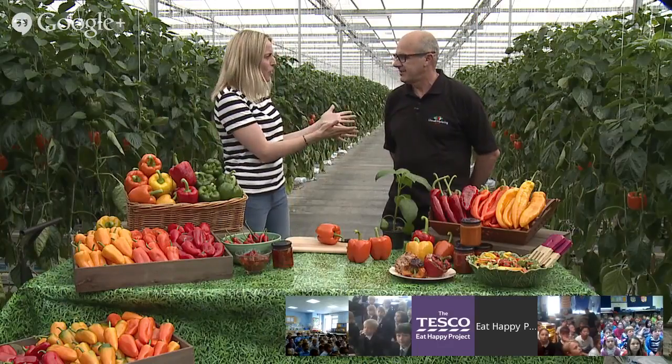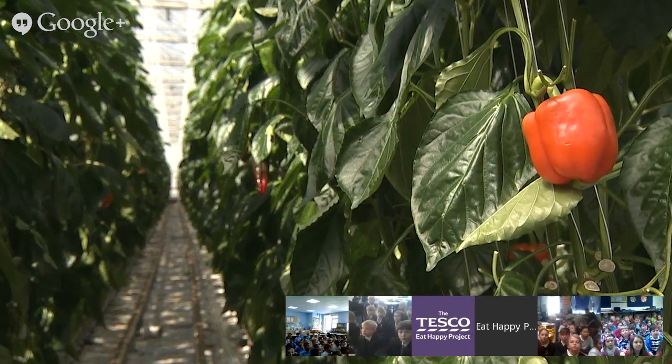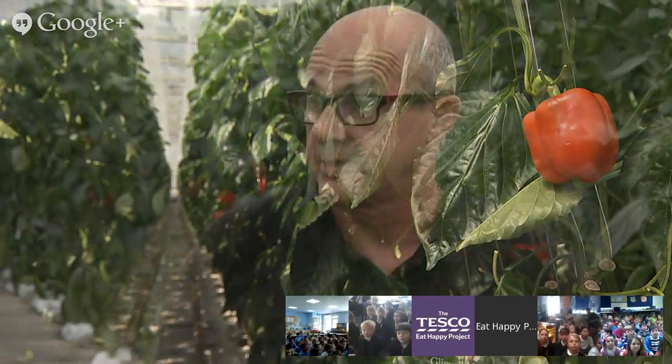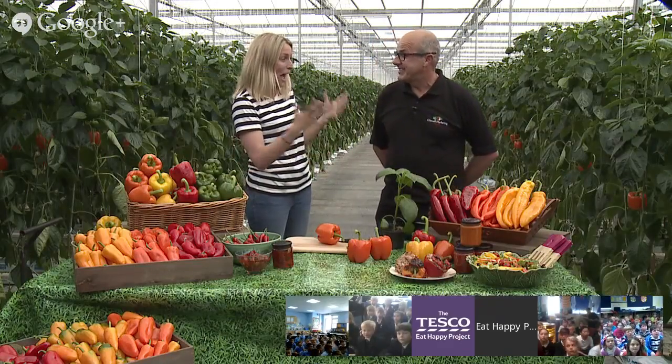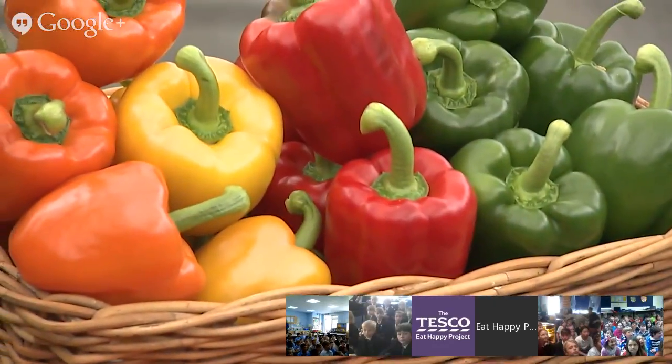So Rob, tell us a little bit more about where we are. We're in a nursery in St Albans. This is one of five glass houses, and we're growing peppers, aubergines and cucumbers. Now there are quite a few plants in here, so how many are there in total? In this one greenhouse there is 64,000 plants. 64,000 plants, that is quite a lot of peppers. It is a lot of peppers.